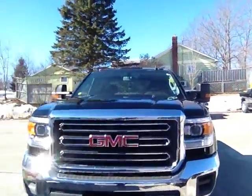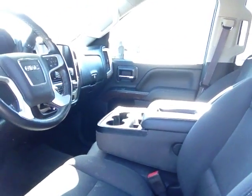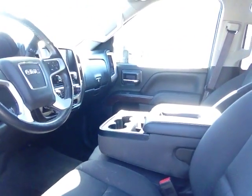So let me just go inside and we'll see what she's got for options. It's got the trailer tow mirrors on the side here. She's got the wood grain dash, power driver seat. Let's just pull upside here. She's got a cloth interior.